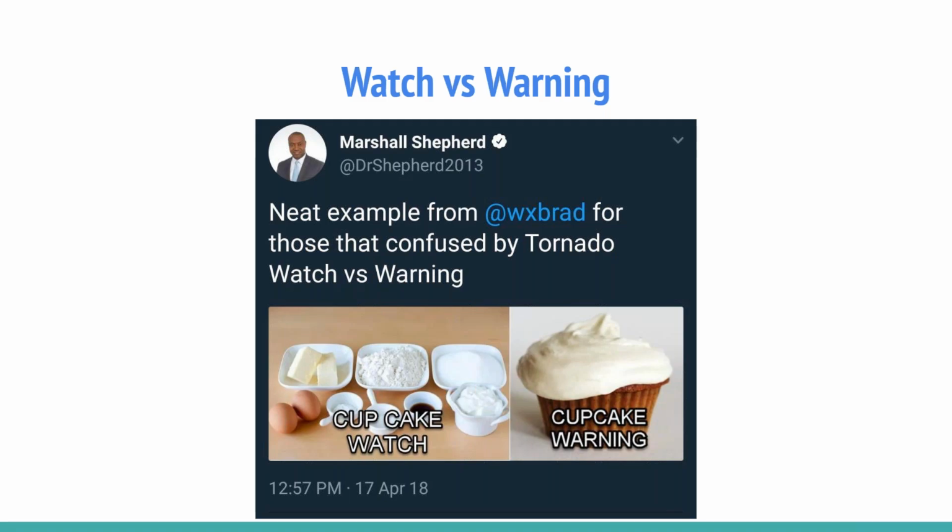Marshall Shepherd, a former president of the American Meteorological Society, ended up getting this example from Brad Panovich, one of the chief meteorologists down in the Charlotte television market. And kind of how I showed you that sleet versus freezing rain image earlier with the sprinkles versus glaze on a donut. The watch means that we have the ingredients for something to come together. In this case, a cupcake. We have the necessary ingredients, and if they come together in the right formation, we could end up with a cupcake. But we just have the ingredients so far. The cupcake warning says that a cupcake is imminent or is already occurring. So again, the watch means that we have the ingredients for something to come together. The warning means it has actually come together.